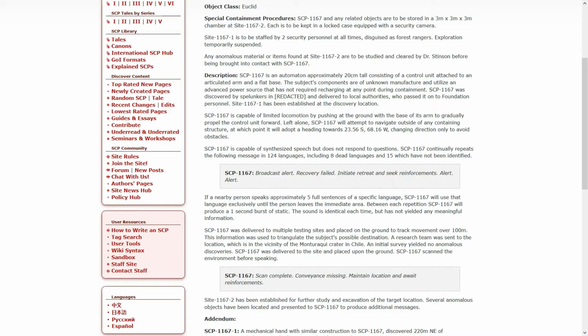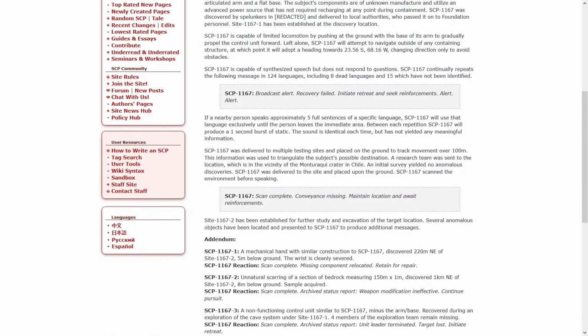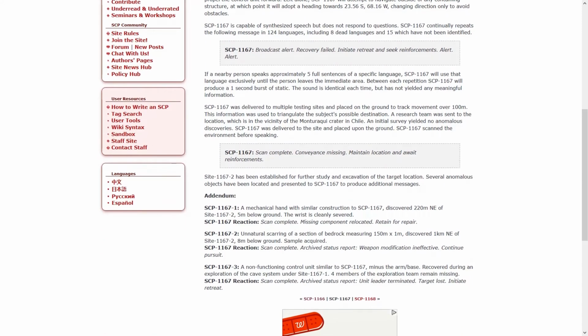Anyway, if a nearby person speaks approximately 5 full sentences of a specific language, 1167 will use that language exclusively until the person leaves the immediate area. Between each repetition, 1167 will produce a 1-second burst of static. The sound is identical each time, but has not yielded any meaningful information. So it's probably just like a telegram when you say the thing and then go "stop"? Maybe, I don't know.